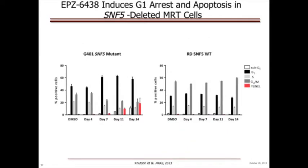So as far as what's going on at more of a mechanistic level, what we see is that in these MRT cell lines with SNF5 loss of function, we're inducing a G1 arrest. It takes a while. It takes about 7 days to start to see an arrest in G1. And just following that, you start to see an increase in sub-G1 population and TUNEL positive cells around day 11 and even more so at day 14. If you contrast that to what you see in that RD SNF5 wild type cell line, you can see there's very few effects at all on the cell cycle profile. So again, it's very specific to the SNF5 mutant context.